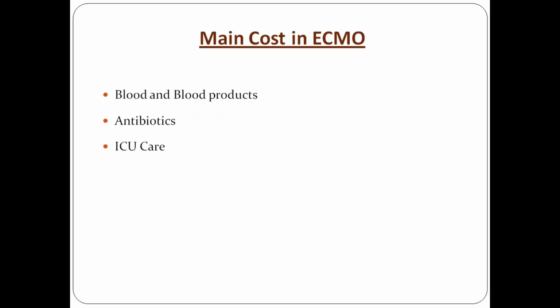ECMO is too costly. Dr. Pubani has already talked about it. Well, it all depends on how much the hospital is charging for its overheads, but at least initial cases, when you start off, you have to subsidize it and modify your techniques accordingly to cut down the cost. Most of the cost, as I said, is blood and blood products, high-end antibiotics, and intensive care. So earlier you put it, the better it is.